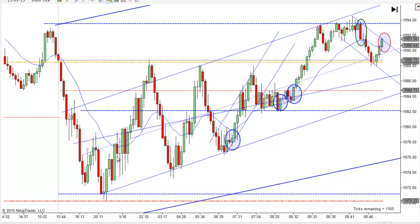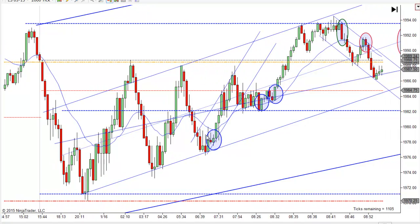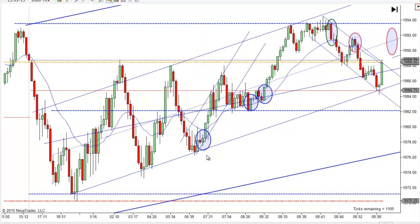It really did it here on a bigger picture, and then it did it again here, and again here. Every time it hit that line, it did that. So when you see it the third time, the odds are it's going to do the same thing it did last time, and it did.